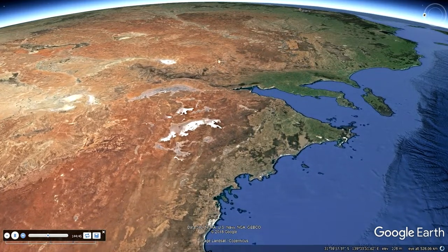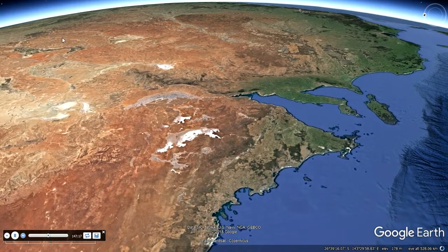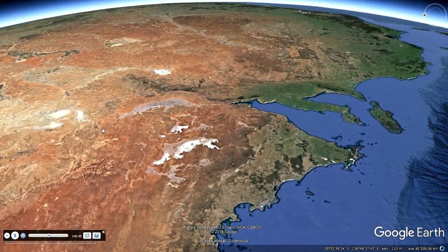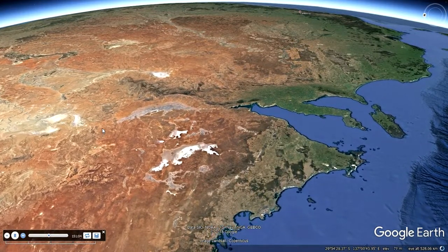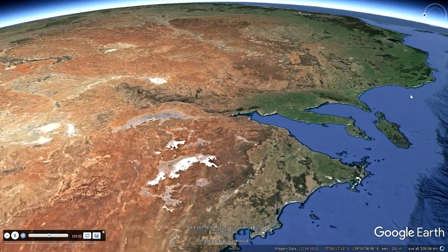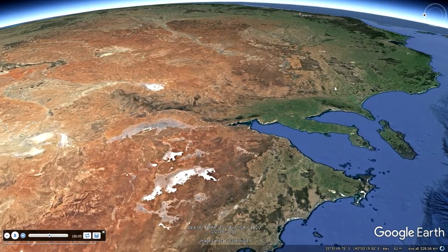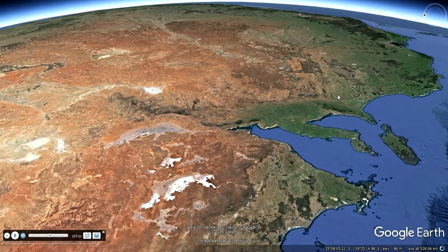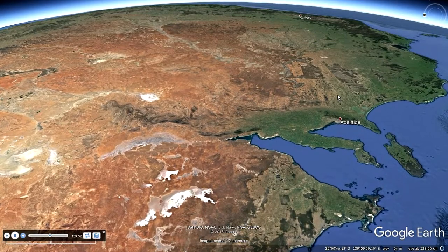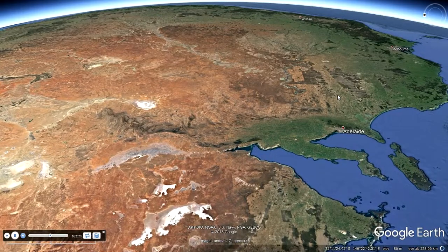I'm sure that even the Aborigines haven't gone too far into all that, because it's just so uninviting and so sterile. Anyway, there's Adelaide about there-ish. It hasn't popped into view just yet. So this really hasn't taken very long at all, has it? Oh, there we go. There's Adelaide down there.